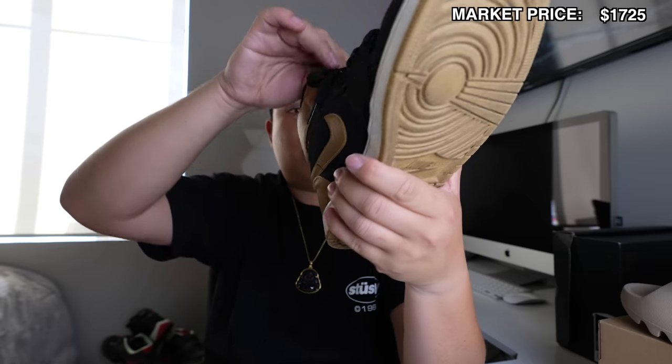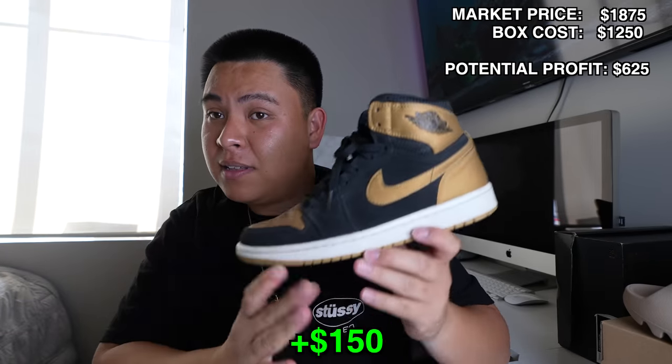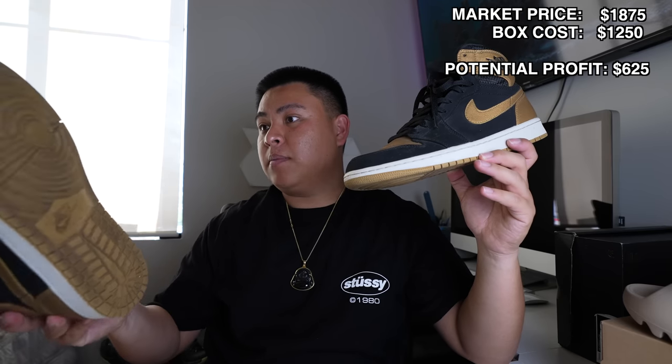And this one is a size, what size are you, bruv? This one's a size 9 and a half. These ones for sure have been worn a decent amount of times, but I'm gonna go ahead and clean these ones up. I'll try to get the price for those.